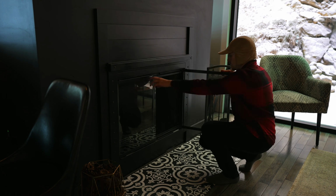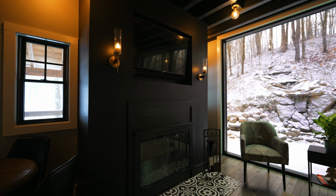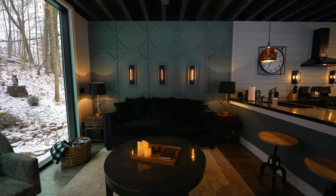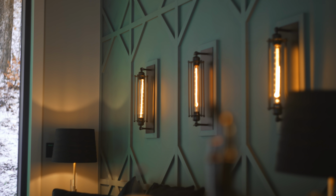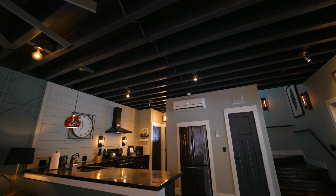Back in the living room though, the left features a fireplace and a TV mounted above it. There's some reading chairs here against the window, and your couch and coffee table on the other side. The fretwork on the wall is really neat, and there's more of the Edison style light bulbs all across it, and even on the ceiling in this living room.